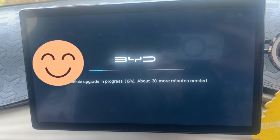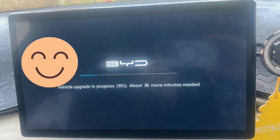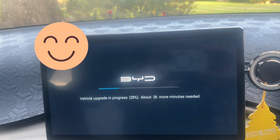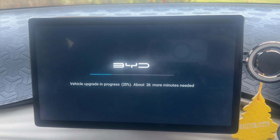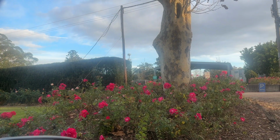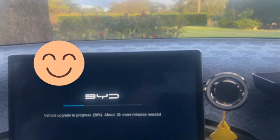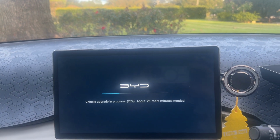So we're on to the second part of the update. It looks like another 30 minutes still to go, and I thought it was going to be fast, but then now it looks like it's going to be 40 minutes. It's really starting to slow down now, so the process is going very slow. And I'm close to a mobile phone tower, which is just over there. And it's still slow. There's nothing you can do to speed this up, you just have to wait.